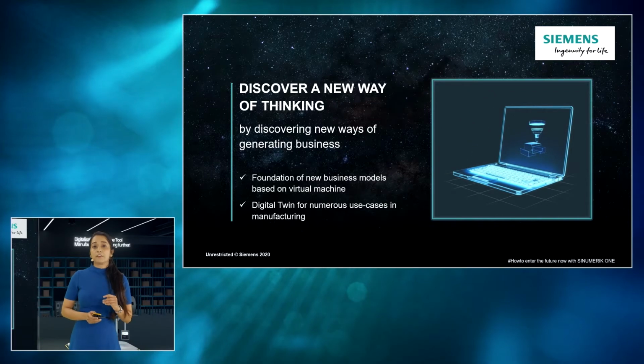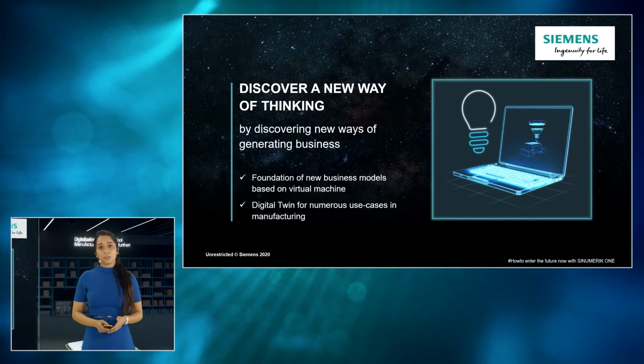Last but not least, we encourage you to discover a new way of thinking with SINUMERIK ONE. It was developed while keeping the empowerment of our customers in mind. If I could name a few, early collaboration between the machine builder and end customer reduces mutual risk. Digital twin finds a perfect fit in training and educational purposes, for a virtual showroom or a remote service. I will get to this point later during the presentation.